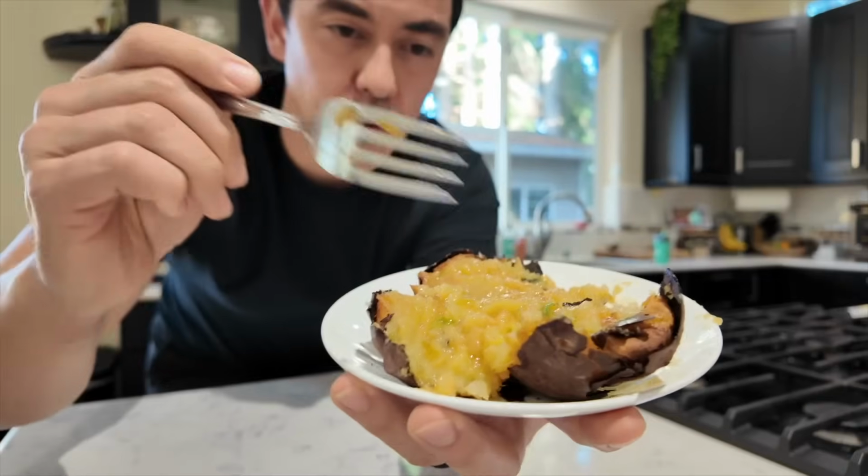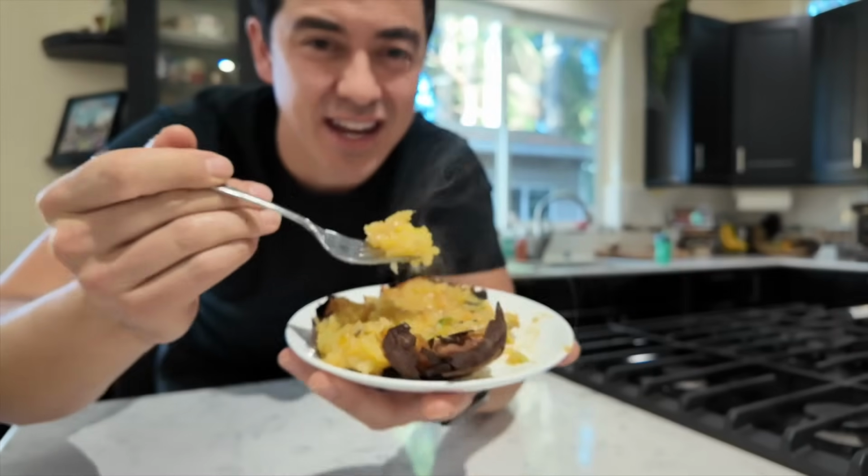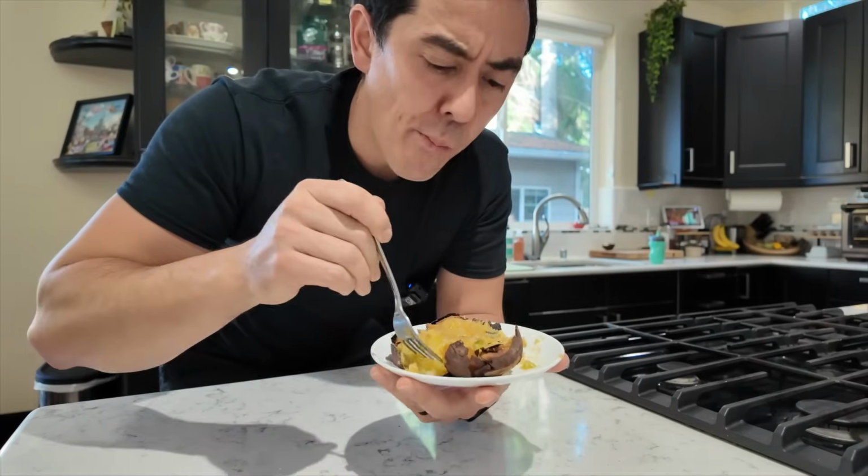Miso butter. Takes a while, but totally worth the wait. Japanese sweet potato. Woo! Hot.